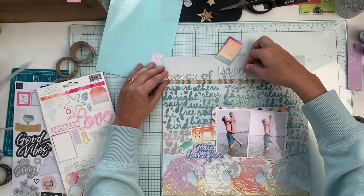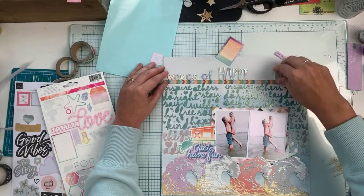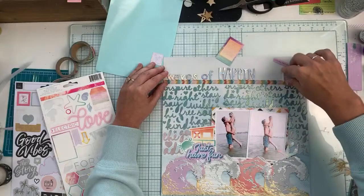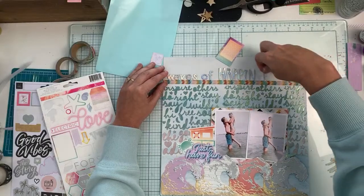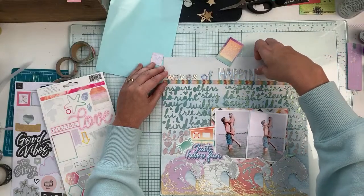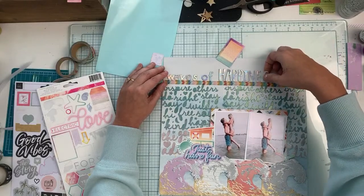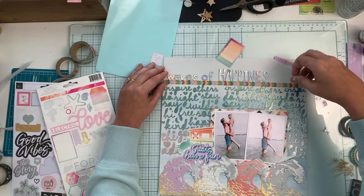When I'm building my clusters, my first rule of thumb is start with something flat and large. Then I'll add something medium size, and usually my medium size thing would be chipboard or a puffy sticker or something like that.